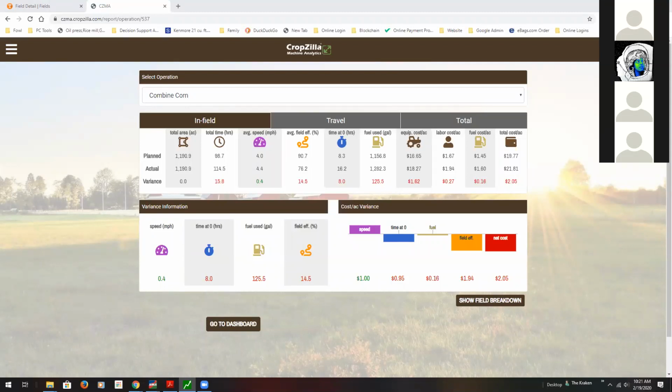So from there, the field action actually happens, and that's where Farm Mobile is collecting actual data. And that actual data goes back into Cropzilla, where we apply actuals and get our actual costs of production, which has been very helpful for us. It sounds basic, but there are a lot of pieces, and once you get done with a field action, you move on to something else.